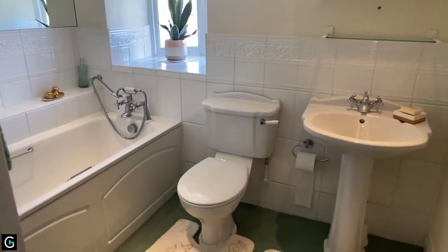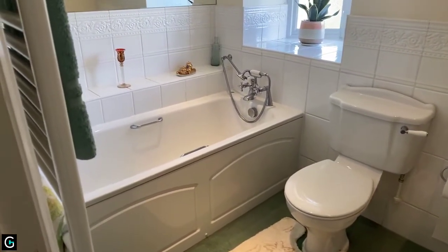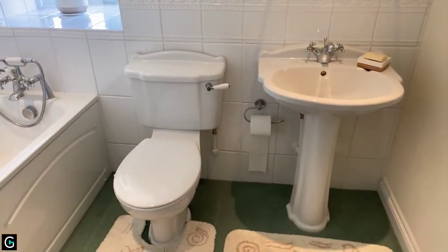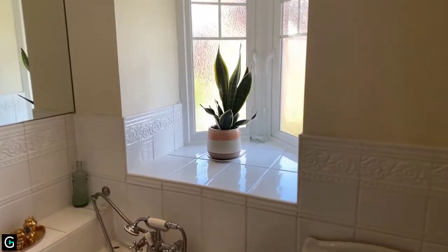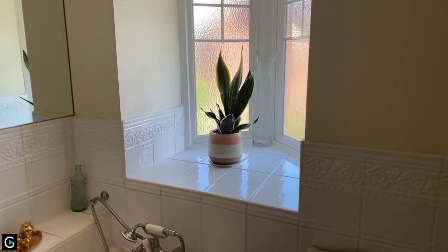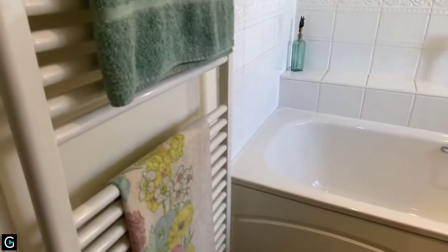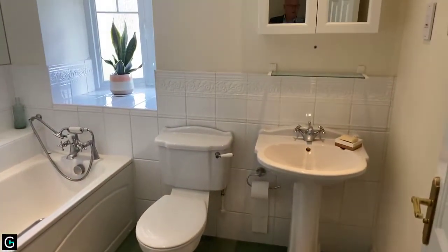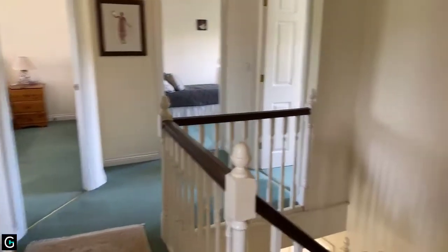This is now the family bathroom. White suite again. There is a shower attachment on the bath there. Wash basin and low level WC. A matching oriel triangular sort of window there. And just on my left hand side we've got a heated towel rail here as well. So that's the family bathroom. So we've seen 3 bathrooms. Okay, so that is the house itself.